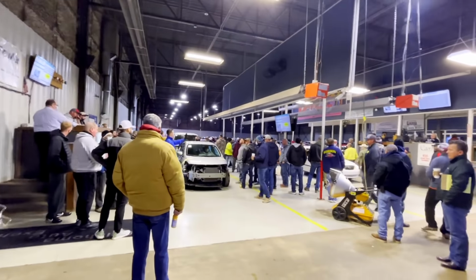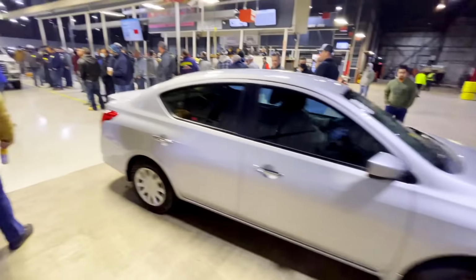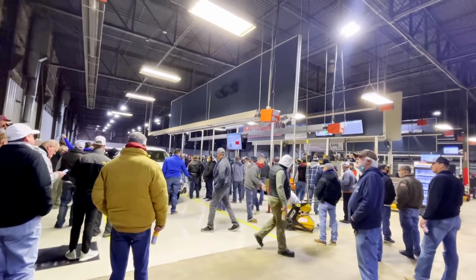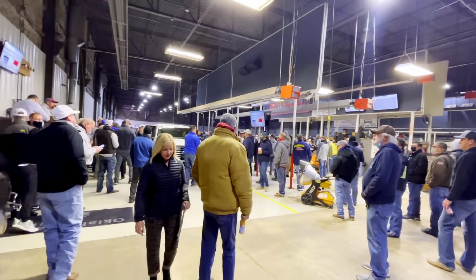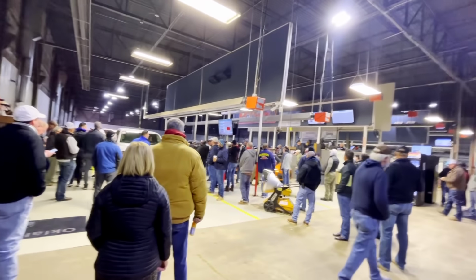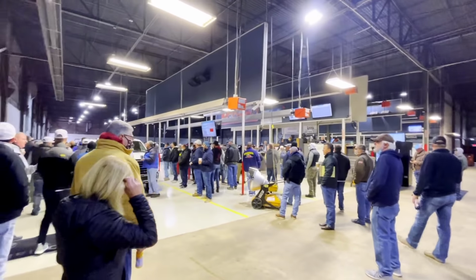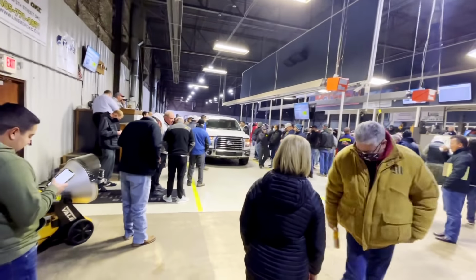It is an 18 Nissan Versa. Yellow light. It's missing the whole front end. It's at 2,200, 2,300, 2,500, 2,600, 2,700, 2,800, 2,900, 3,300, 3,400, 3,500, 3,600, 3,700, 3,800, 3,900, 4 grand. On that car, missing the whole front end. 4,100, 4,200. 4,200 for that Nissan.